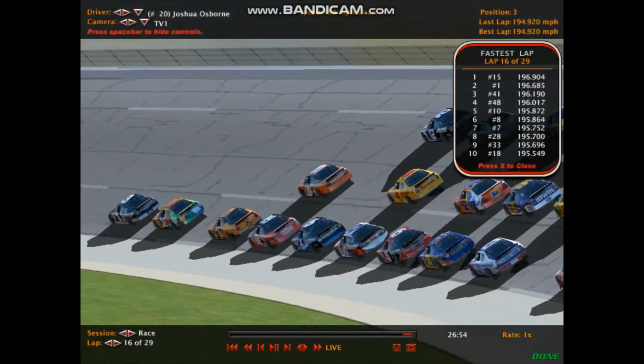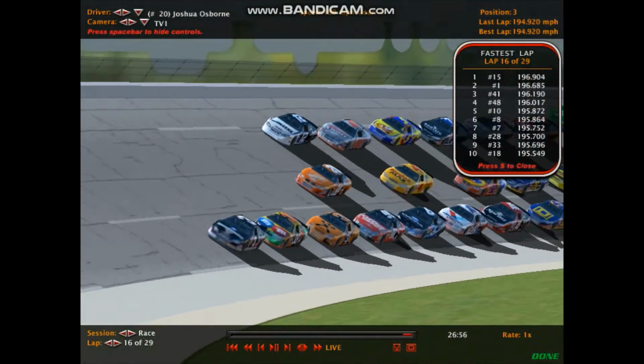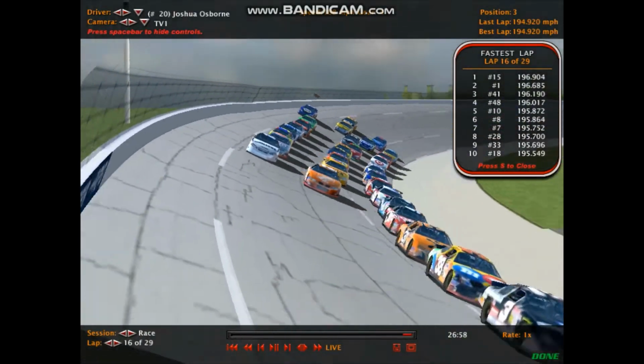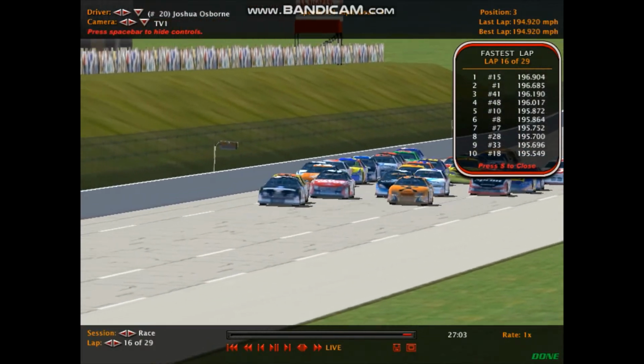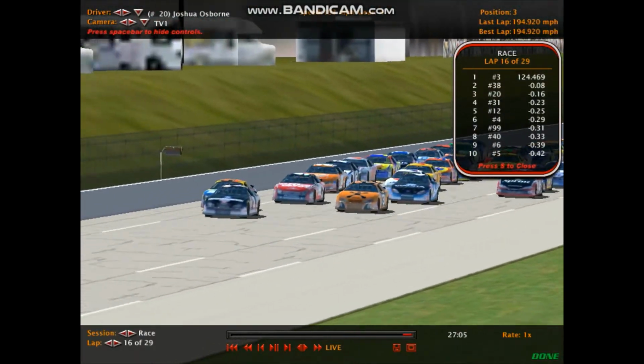You see the fastest lap of the race so far: Allison Rain at almost 197 miles an hour, 196.904 to be exact. And the top 4 lap speeds are all over 196 here at this track.